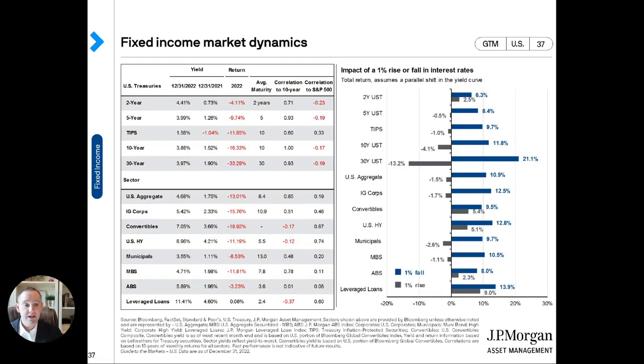So I just want to bring this to your attention in case you had questions about fixed income. And if you have any questions about this or anything else, feel free to ask.